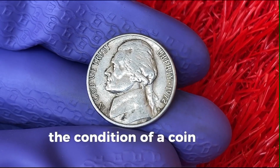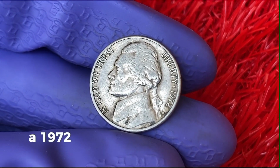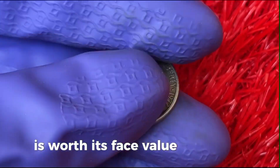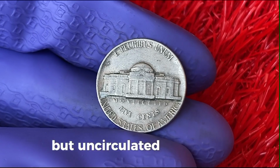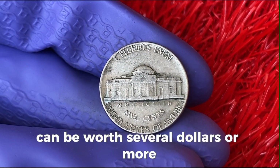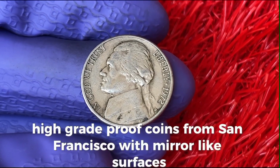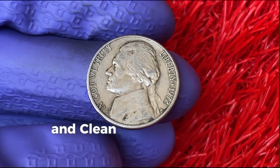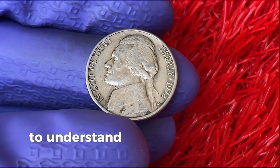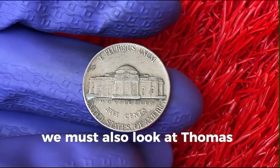The condition of a coin also significantly affects its value. A 1972 Jefferson nickel, in average circulated condition, is worth its face value of 5 cents, but uncirculated examples, especially those with full steps, can be worth several dollars or more. High-grade proof coins from San Francisco with mirror-like surfaces, deep cameo contrast, and clean fields can fetch premium prices in the collector market.